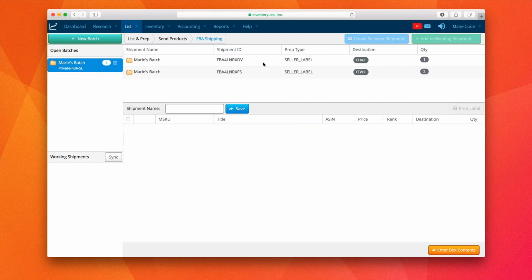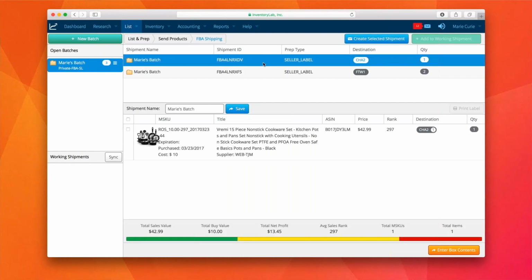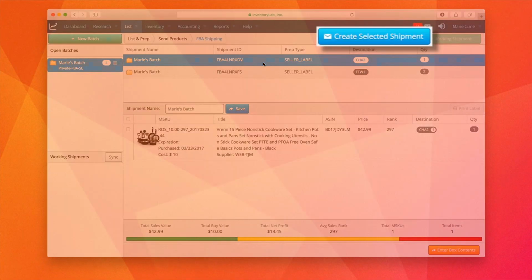Sure. So here's the FBA shipping page after you've listed your products, decided what you want to send in, got all your costs entered, you click on the review, and then finally the submit, it takes you here to the shipping page. And this is information we get from Amazon. They're telling us they want one of those to go to the CHA2 warehouse, and they want two going to the FTW1. And so basically to create your shipment, you just click on one of those, and once you do, it highlights the Create Selected Shipment button, just like that. Everything looks good, and then you click on the button, it's going to create that shipment for you.